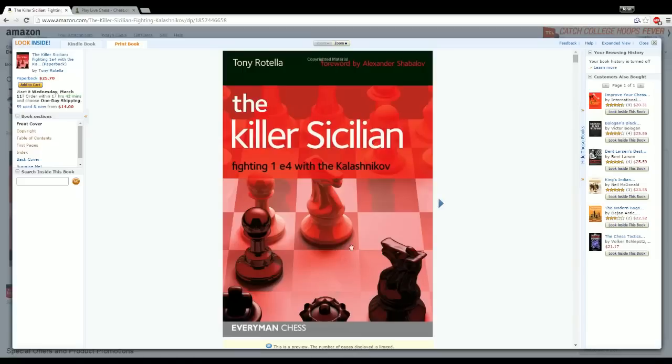So you can already tell that the Kalashnikov has something to do with an early pawn thrust in the center, attacking this knight that is on d4. And we have this tension between the black knight on c6 and the white knight on d4.